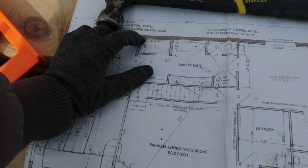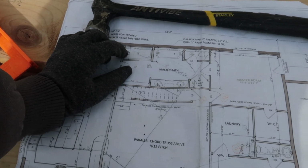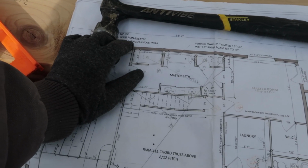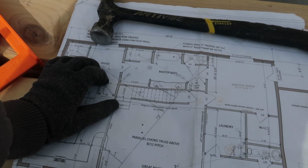The shower right now is 7 feet by 48 inches, which is 4 feet. So 4 by 7, which is a really big shower. So we're thinking about maybe shrinking it this way a little bit. So I don't know, we'll see.